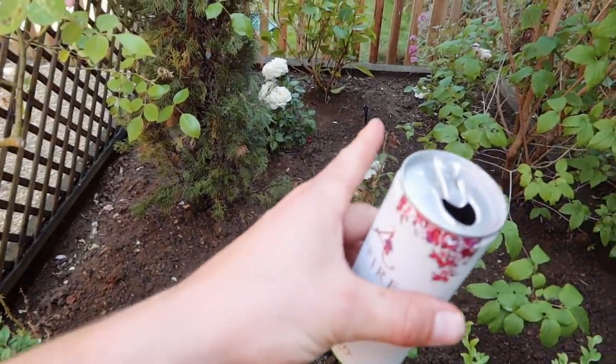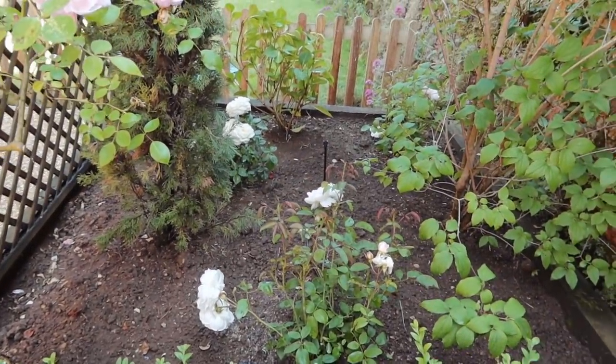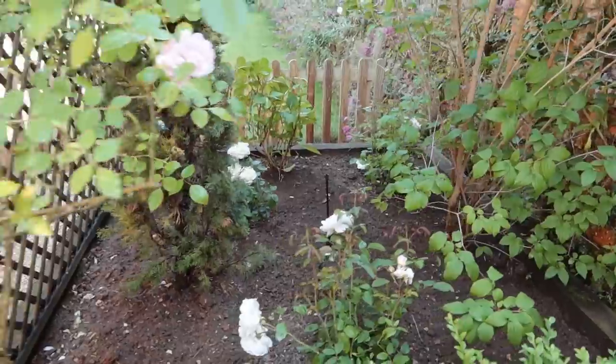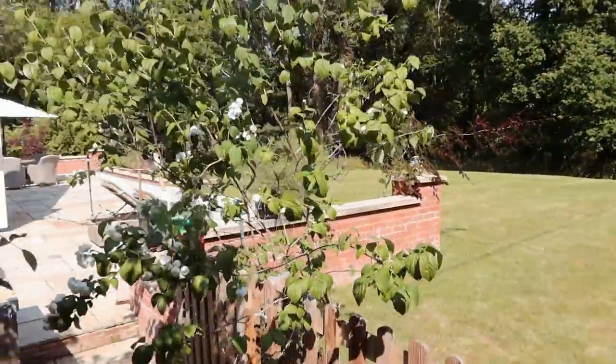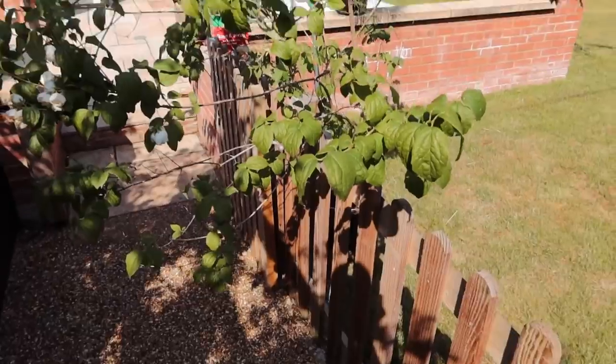And that little black stick in the middle is our irrigation, and that's a 360 degree spray, and that'll cover this whole bed, which is lovely. Good stuff. Right, let's get onto the next and get this into the ground.